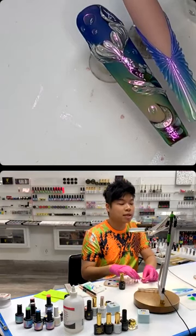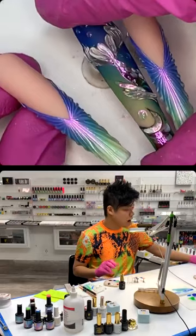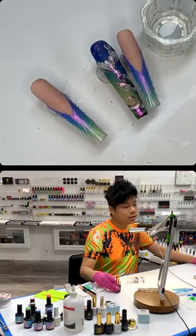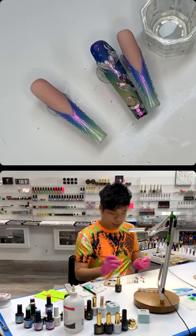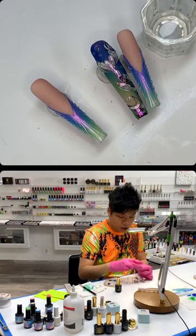So top, put the pink unicorn shade. Yes. You have to put the chrome base. Okay. Yeah. If you want to put chrome on, you have to put chrome base on or top coat on.